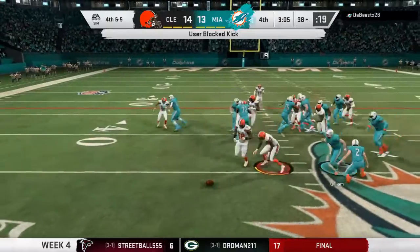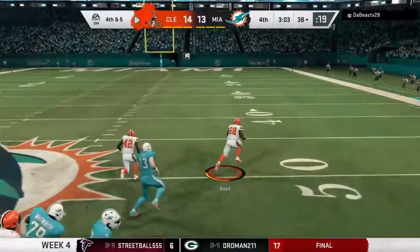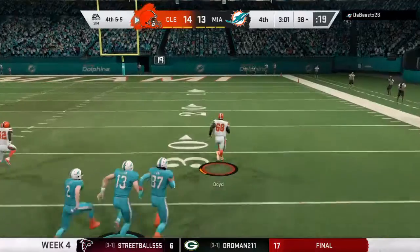To the football, it's blocked. Now it's scooped up, and this is a line foot. The big man, get the oxygen tank ready.